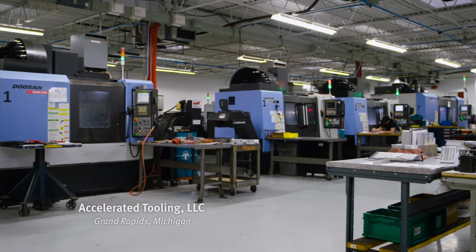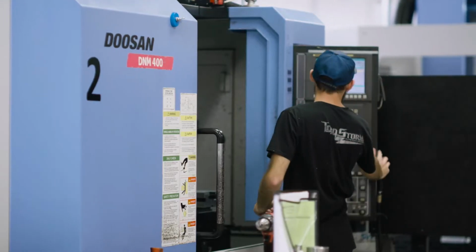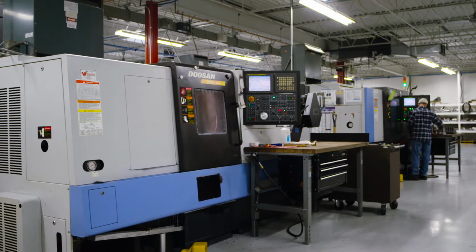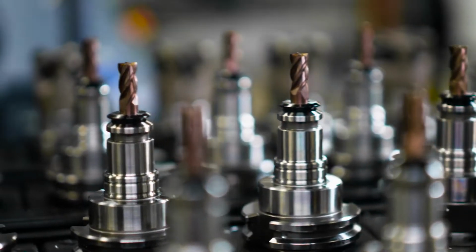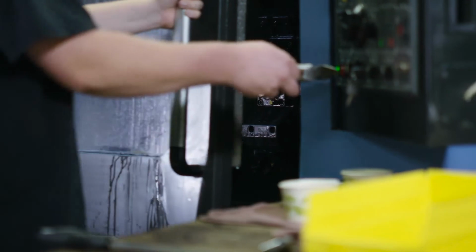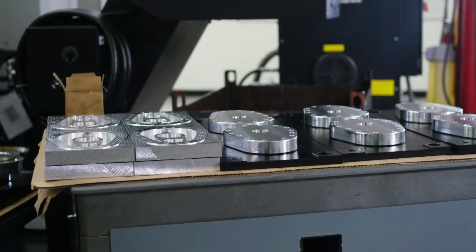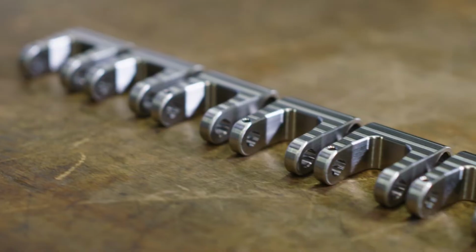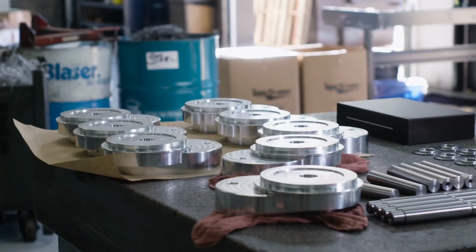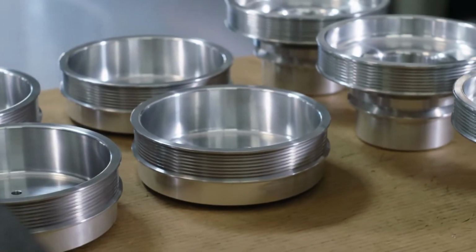Accelerated Tooling came to be back in 2005, so we've been in business for approximately 15 years. We're a full service CNC machine shop. We machine a wide variety of materials, from aerospace materials, Inconel, Waspaloy, aluminum, stainless steels, and tool steels. We also do a lot in plastics.